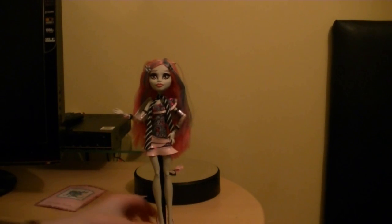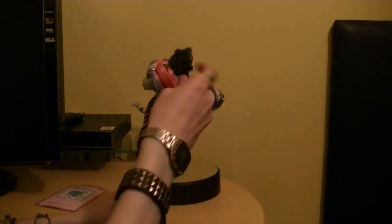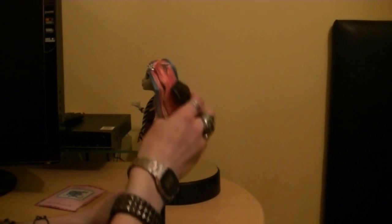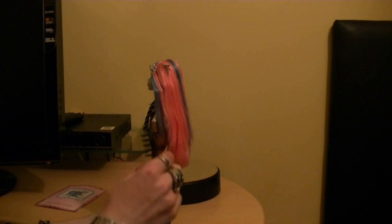Just give her hair a quick brush. Kind of messy again. Just want to mess around with it. Nope. That was being all messy. Rochelle with messy hair. So, there you go, that's that.